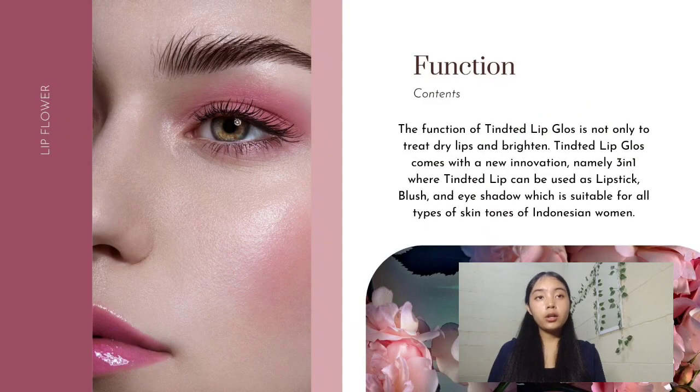Tinted lip gloss is not only to treat dry lips and brighten. Tinted lip gloss comes with a new innovation, namely 3-in-1, where tinted lip gloss can be used as lipstick, blush on, and eyeshadow, which is suitable for all types of skin tones of Indonesian women.